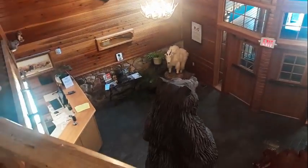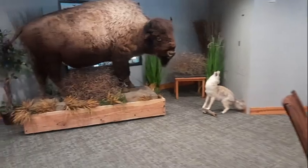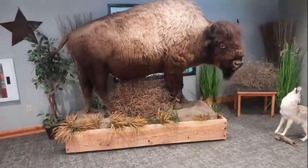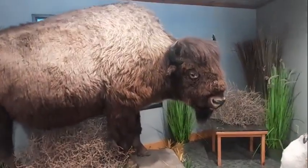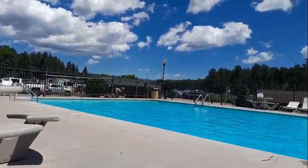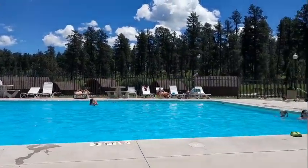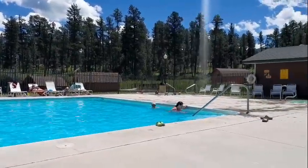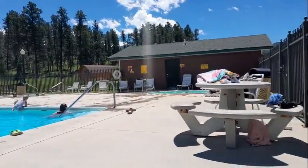Cool. This is a view from the second floor up here. Places to sit. And a nice full service buffalo. Yeah. Huge. Yeah, we're just hanging out at the pool here one day. There's actually some construction going on behind us. And kids playing basketball. A nice pool though. That's a hot tub over there. I think there's another hot tub in that corner. Maybe it's the kids in there.